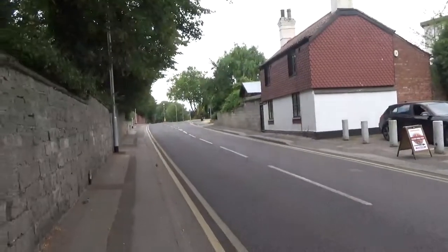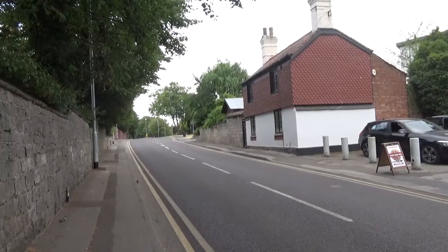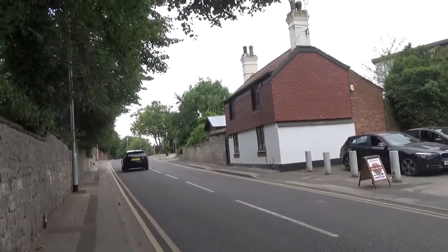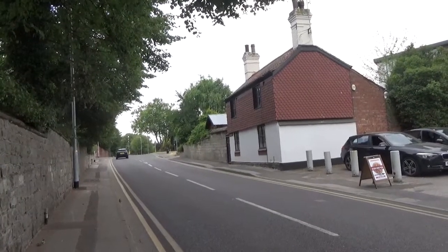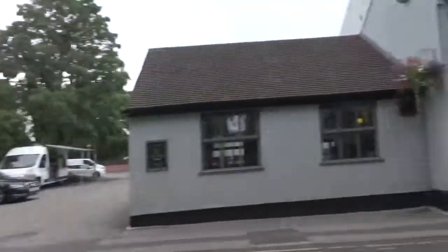This road used to take you, well, it does take you out to Clumber Park. When I was a kid back in the 60s, 70s, Dad always used to drive right through the middle of Worksop to get through to Clumber Park, and then after they put a bypass in, he used to go on the bypass into Worksop.